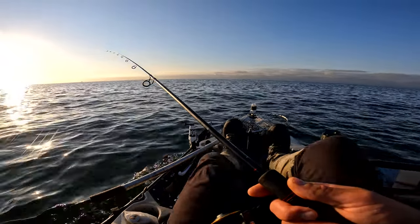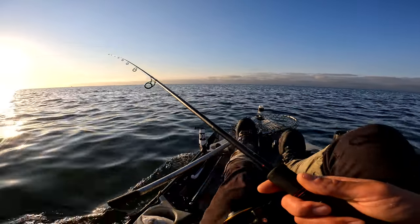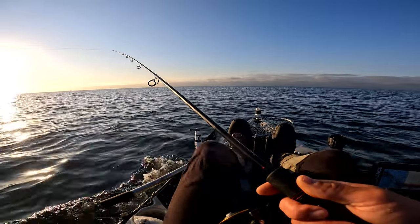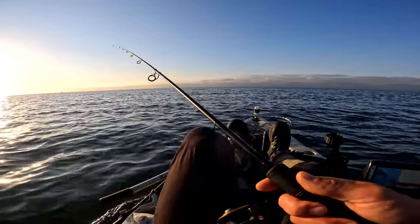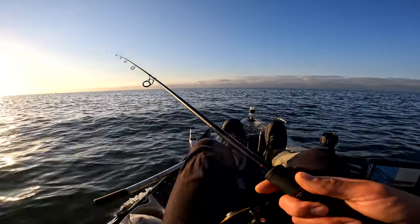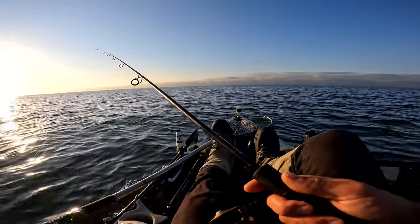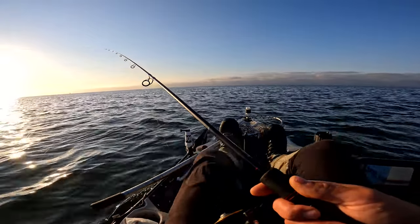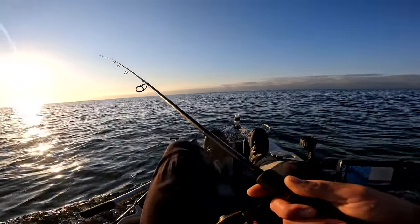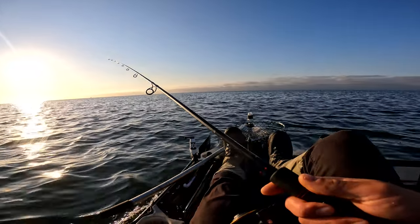Not seeing those small fish. They're much more visual. I can usually see them splashing on the surface, and I'm not seeing them. I bet you at the high tide outgoing, there's going to be a lot of bluefish around. We're getting close to that. Well, not too close.